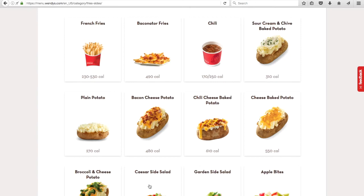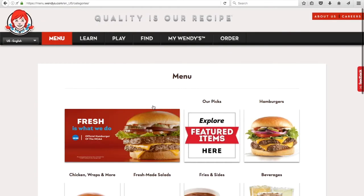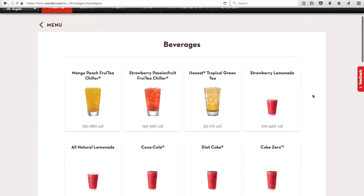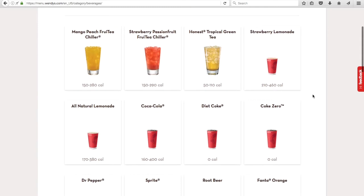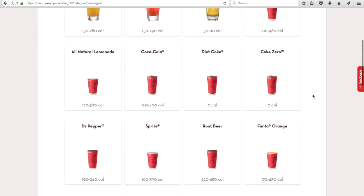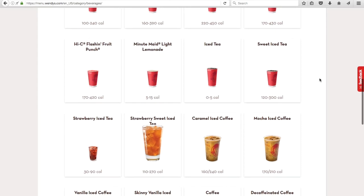And so the last part of the value meal that you need is your drink. In this case, we're going to keep it really, really simple. So let's go to the beverages, and automatically we don't need anything with a whole bunch of sugar in it, okay? Looking at the menu, I'll even be nice and say Diet Coke or Coke Zero could be an option because they have 0 calories. But my favorite option would be unsweetened iced tea.